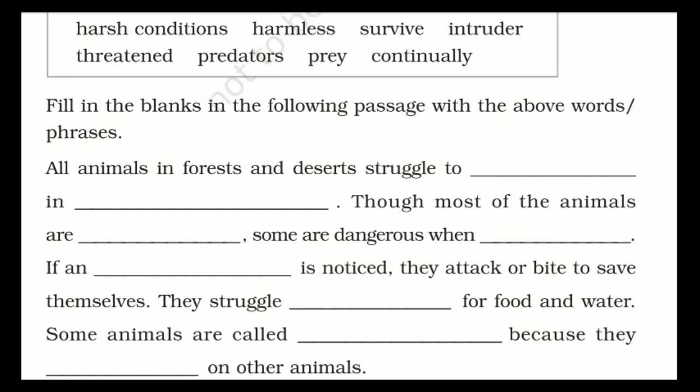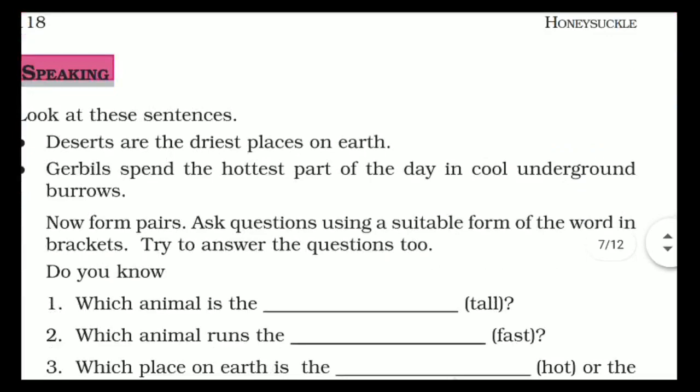Okay, I think I said one wrong. Let's see. All animals in forests and deserts struggle to survive in harsh conditions, though most of the animals are harmless. Some are dangerous when threatened. If an intruder is noticed, they attack or bite to save themselves. They struggle continually for food and water. Some animals are called predators because they prey on other animals. Okay. Now let's see the other exercise.